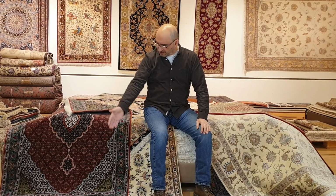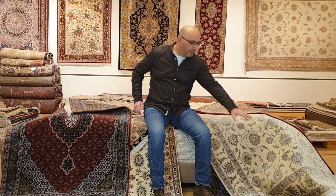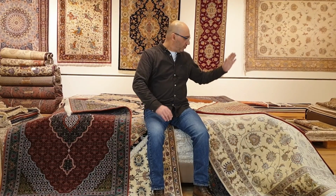And so, for example, in all 3 cases here, to my right, these are all Persian Tabriz rugs. Handmade, Iranian, which is Persian, Tabriz rugs. On my left, again, these are also classified as Tabriz rugs. But you have Pakistan, India, and China.